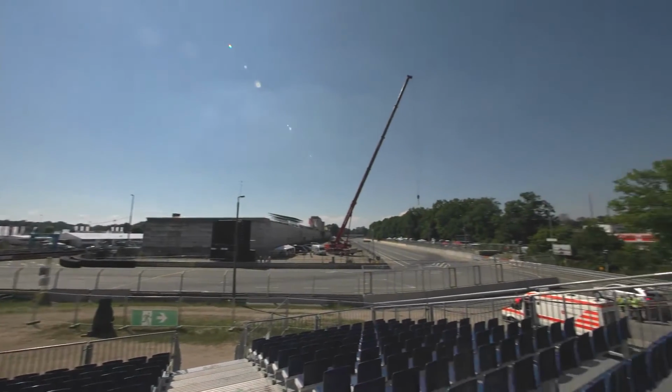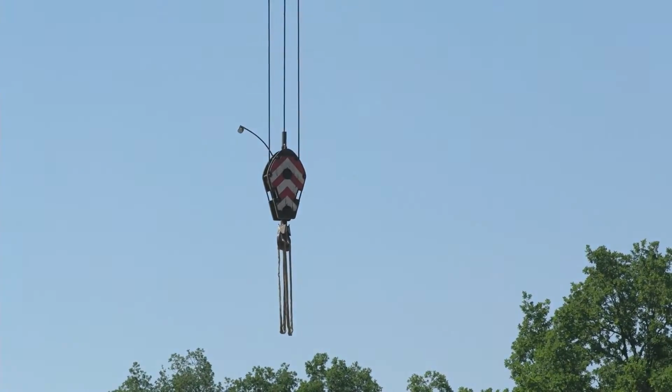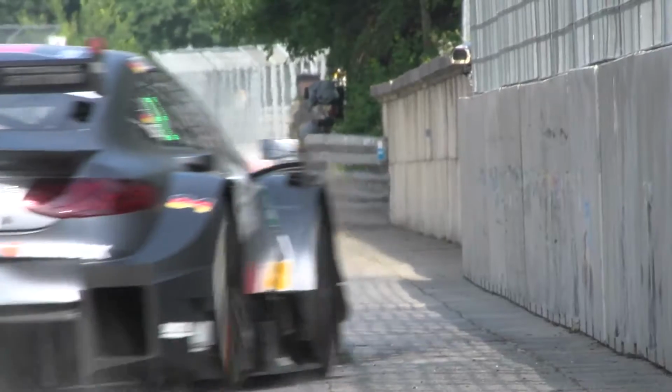Turn 2 and turn 3 of the Norisring, called the Schöller S, seem harmless and act the innocent, but the crane above and the gathering crowd and photographers point to its being a spectacular corner. And when the DTM cars start practicing, we can see why.